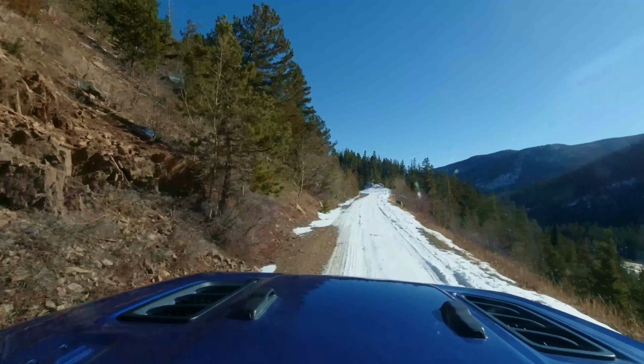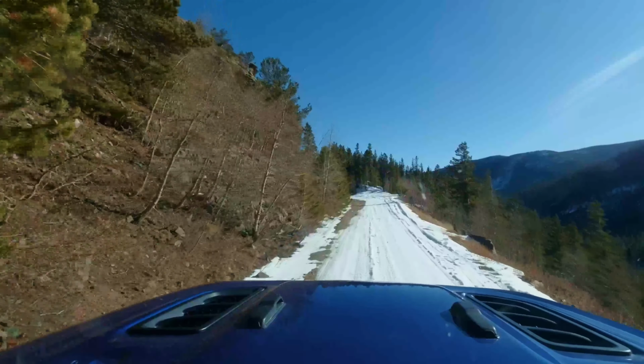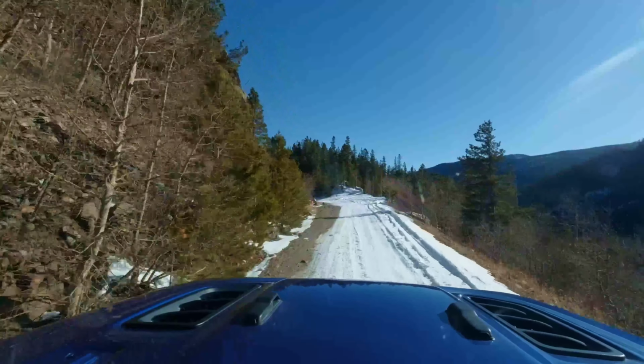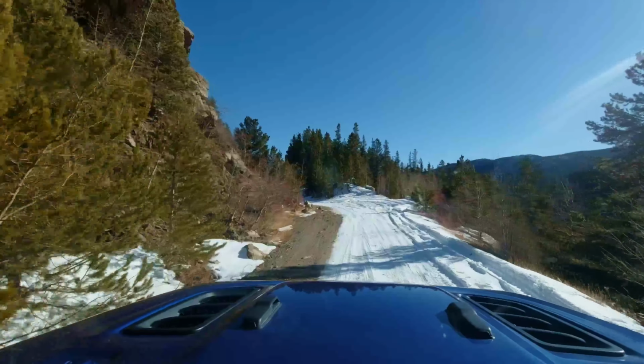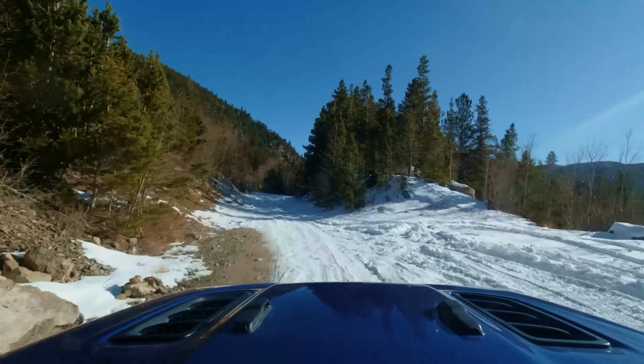There's not a cloud in the sky. You've got huge visibility. Sun is out. It's 15 degrees. So it's cold, but it's looking like it's going to be a beautiful day.